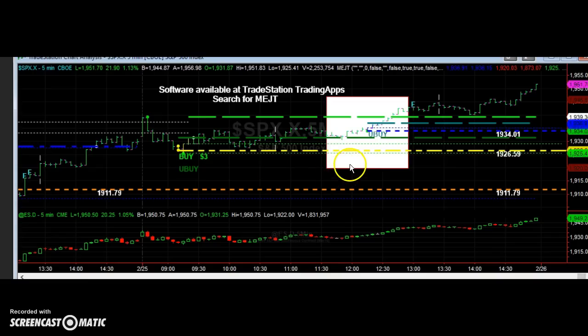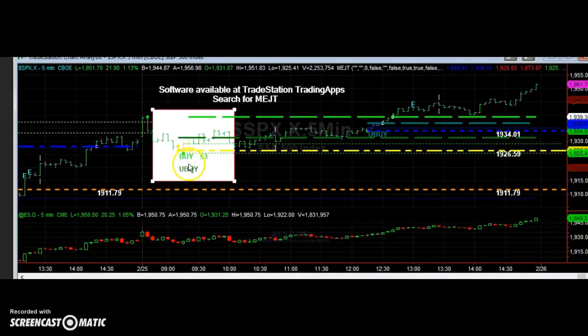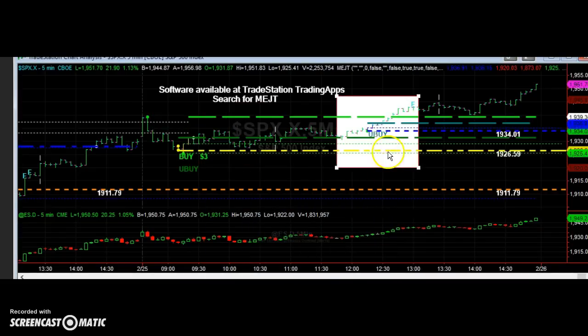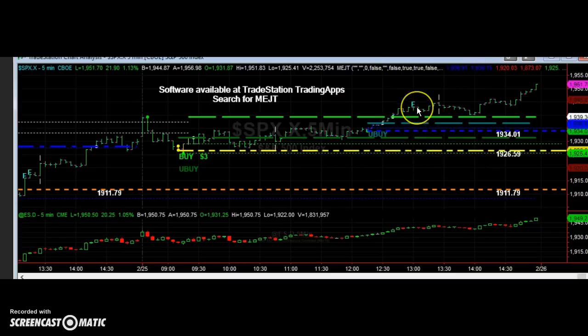During the day, early on, MEJT gave a buy, an ultimate buy, and that worked. The S means if the move came immediately, it tended to be strong. In the afternoon, it gave an ultimate buy signal, which clearly worked. But it now says the move is a false move.